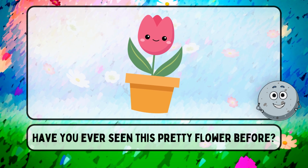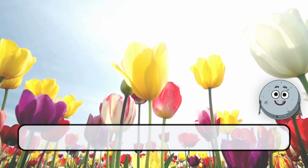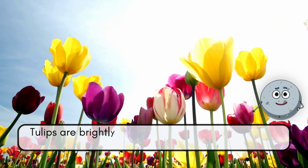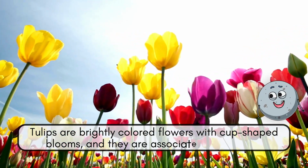Have you ever seen this pretty flower before? This is tulip. Tulips are brightly colored flowers with cup-shaped blooms, and they are associated with spring.